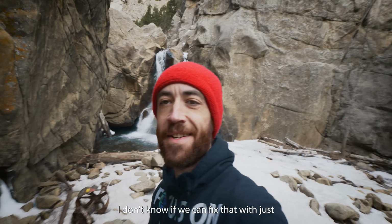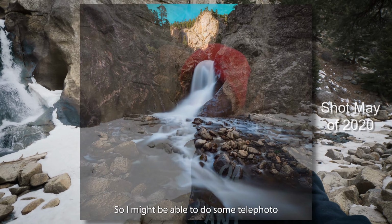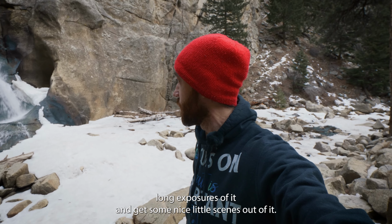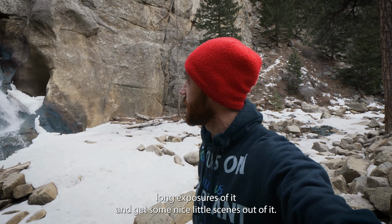I've been here a whole bunch of times. It looks a little bit different every time, and obviously I'm gonna do some long exposures, see what kind of shots we can get. There's still a ton of snow on the ground. Holy shit, I almost died. It's iced over, so I should be able to walk on it. But what's nice about coming here in the wintertime is that it forms two water pillars. In the spring, it's just one big, kind of ugly white mess. But here there's some definition in it, so I might be able to do some telephoto, long exposures of it and get some nice little scenes out of it.